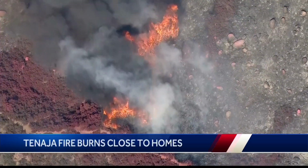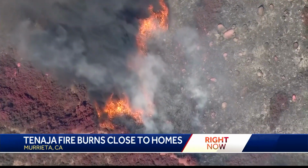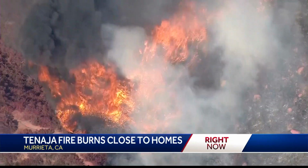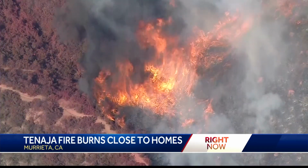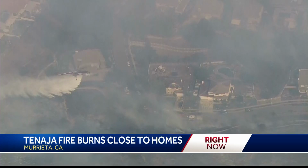Well, authorities have now issued evacuation orders for the fast-moving Tenaja wildfire raging in Southern California. Those orders affect various parts of the city of Murrieta. CAL FIRE said that people must go now. 570 homes have been evacuated over the past 24 hours. The fire is less than 2,000 acres in size and is 10% contained.